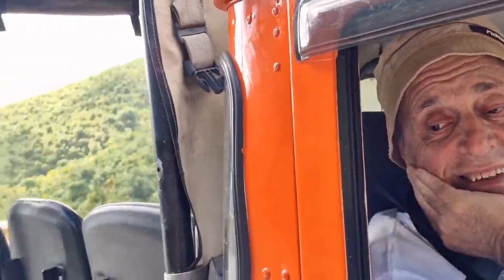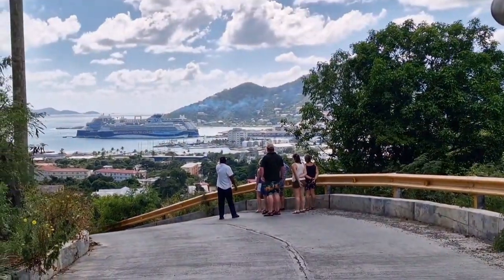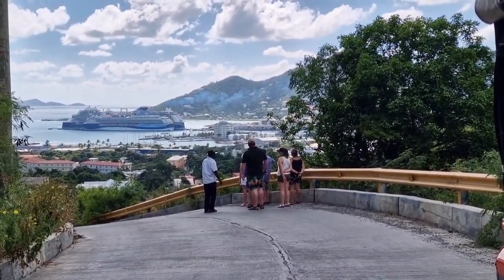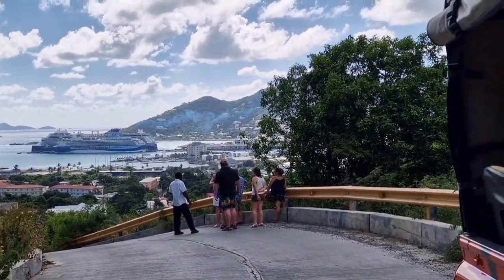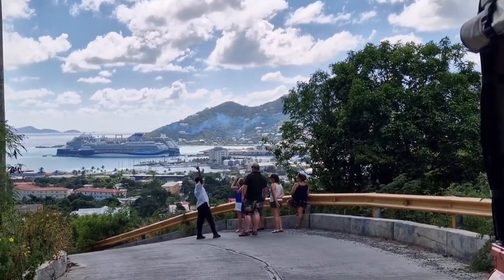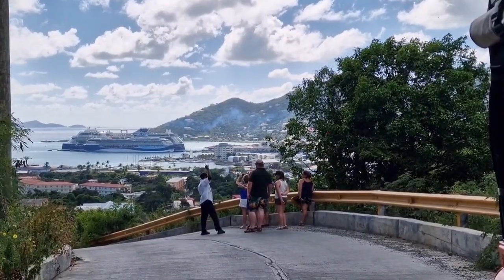A nice perspective of Tortola from your buggy. You rented a buggy. Yeah, and I'm very interested in the front of the Land Rover to see what year it is. I don't know, but I don't think this little car will help you. Let me take a photo because it's a unique car.